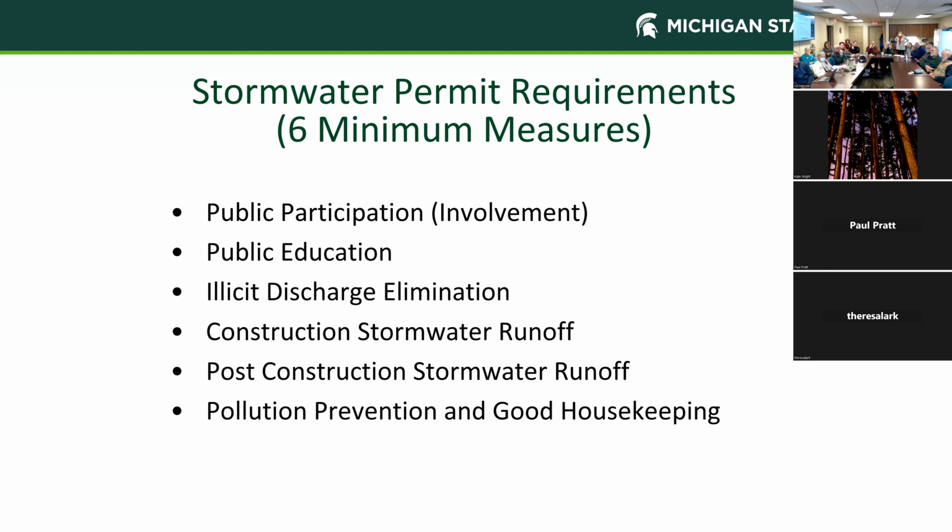The best solution is either bioretention or rain garden, right? It depends on the site. If you're in an ultra urbanized area and you have a lot of clay soils, that might not work. So you might have to do underground storage or something. It's very site specific.